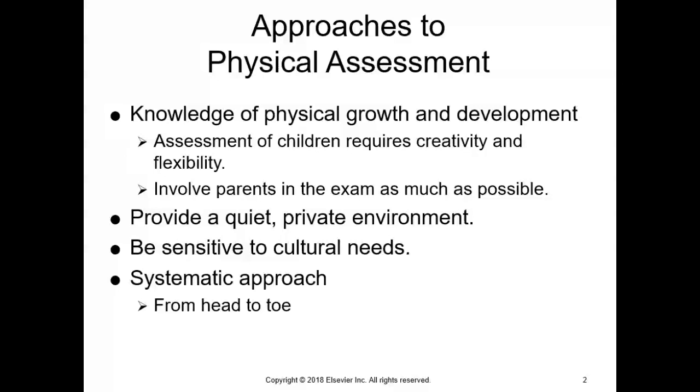The classic systematic approach to a physical examination is to begin at the head and proceed through the entire body to the toes. However, when examining a child, the examiner tailors the physical assessment to the child's age and developmental level. First, we'll talk about infants from birth to 6 months. Infants aged birth to 6 months are responsive to human faces, are increasingly interested in their environment, and do not mind being undressed. Therefore, their examination should be relatively easy.